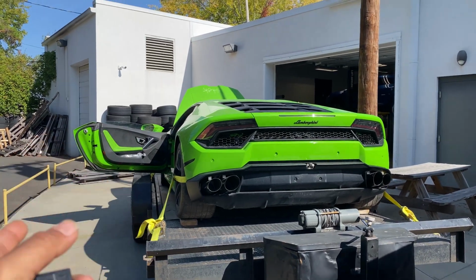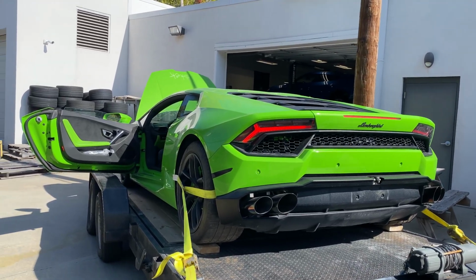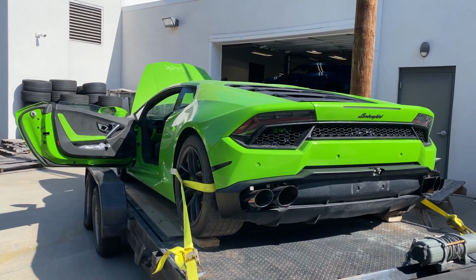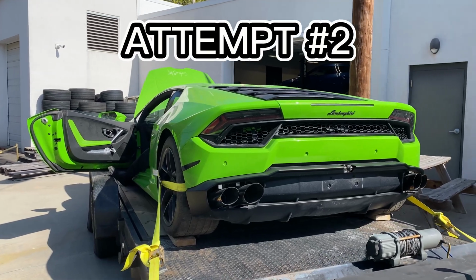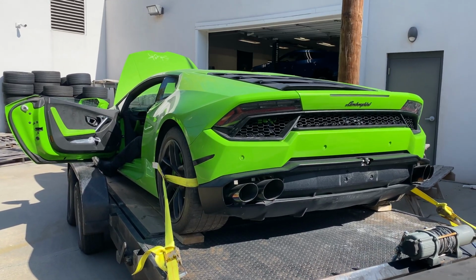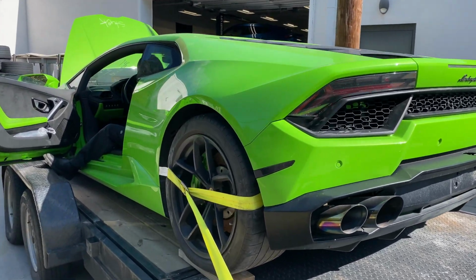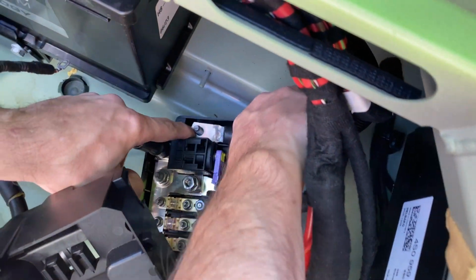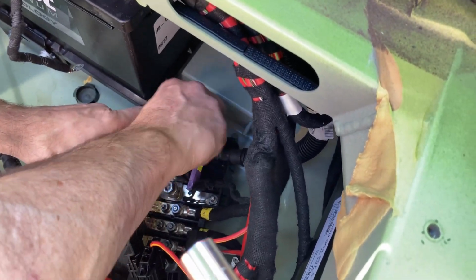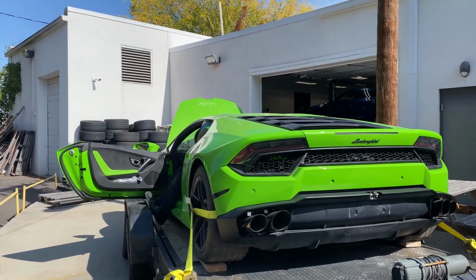Alrighty guys, the technician has programmed it. Go ahead and try it. It's not turning over. Still nothing. So thanks to Lamborghini Charlotte, the car wasn't starting twice. We tried to bypass the pyro fuse thinking there's something wrong with it, and the starter wire wasn't connected. Jeez. Hopefully it starts now. All right, go ahead.